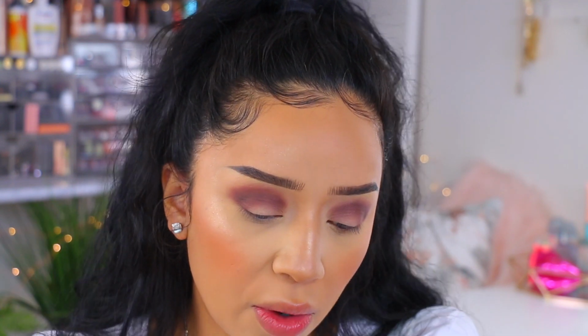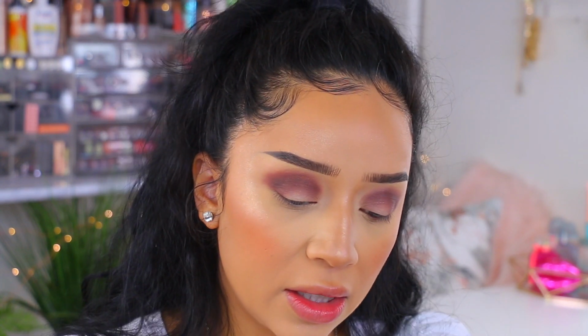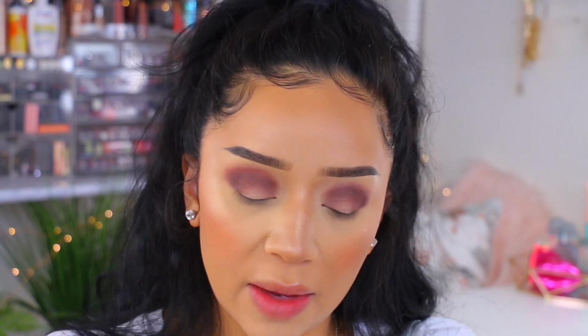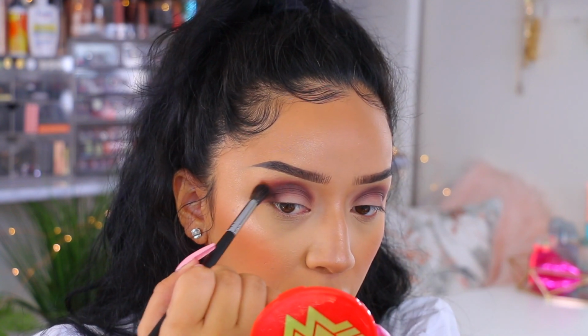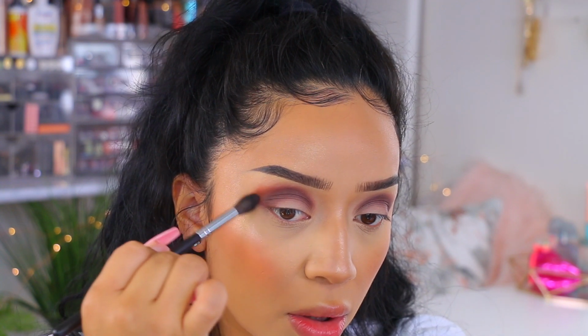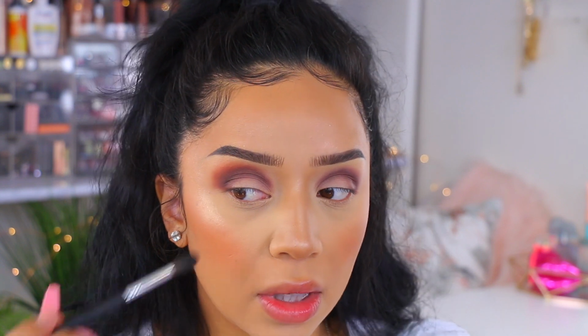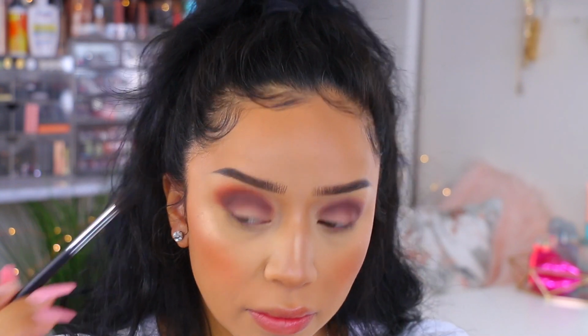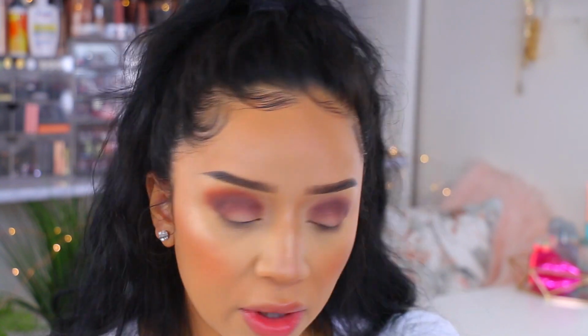I'm quickly going to grab a lighter shade to help me diffuse that a little bit more. So I'm going to grab Sunset, which is just an orange peachy shade. Now I'm going to use that Morphe M504. Wow, yes. I'm going to clean off that brush again in my Veramona color switch.